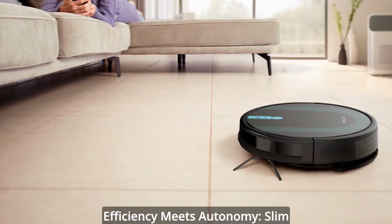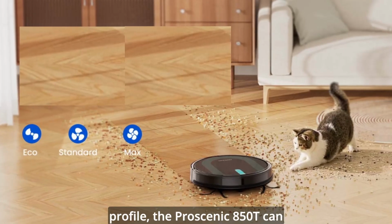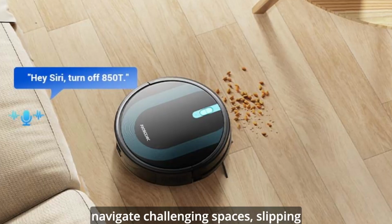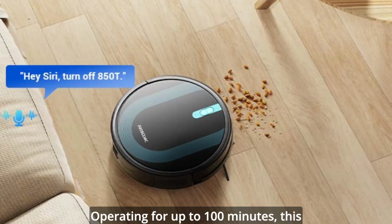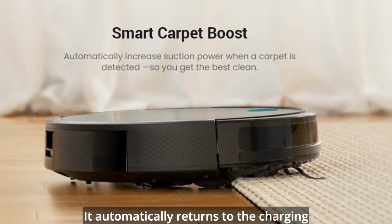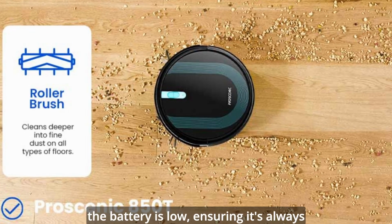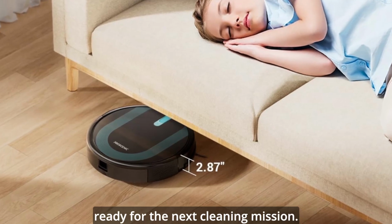Efficiency meets autonomy: slim body and self-charging. With its slim profile, the Proscenic 850T can navigate challenging spaces, slipping under low furniture effortlessly. Operating for up to 100 minutes, this robot knows when it's time for a break. It automatically returns to the charging base at the end of its cycle, or when the battery is low, ensuring it's always ready for the next cleaning mission.